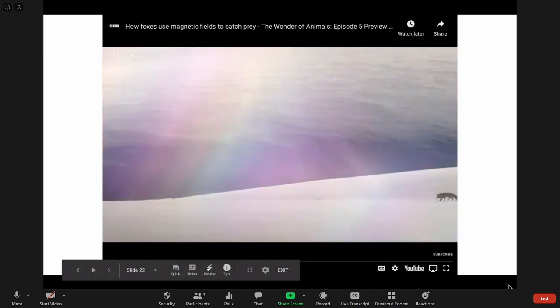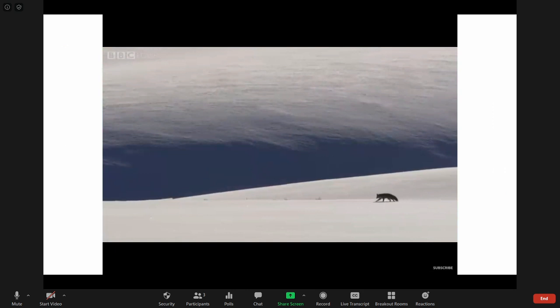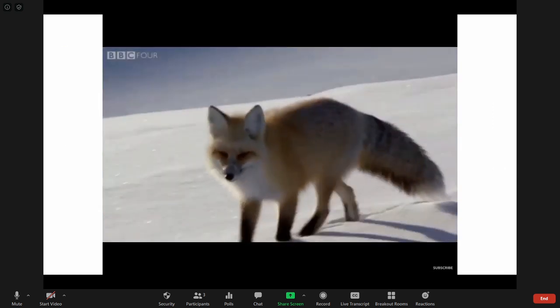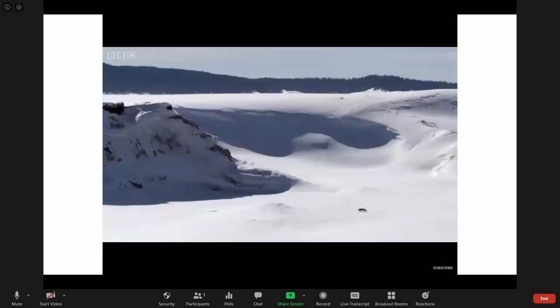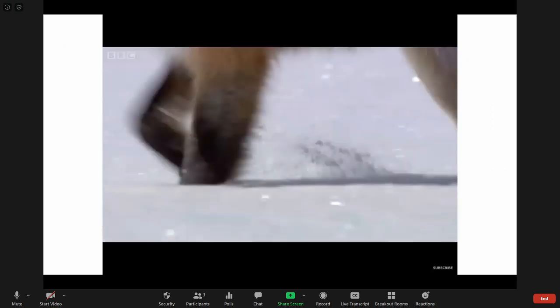Winter in the Yellowstone National Park. The snow here is regularly more than 2 meters deep. A red fox can survive here all winter, but only if it can find enough food. Their ability to pinpoint rodents beneath the thick layer of snow has always been attributed to their exceptional hearing. And that is part of the process.